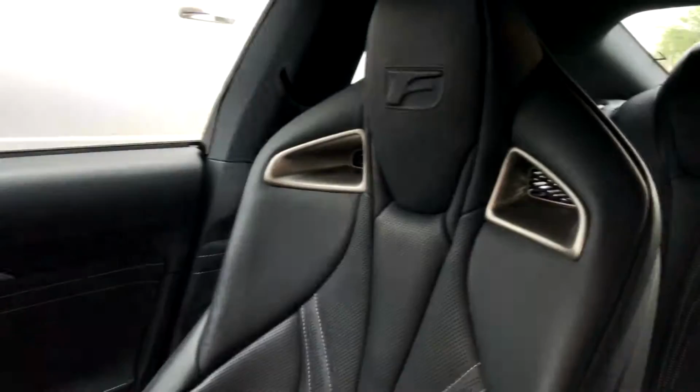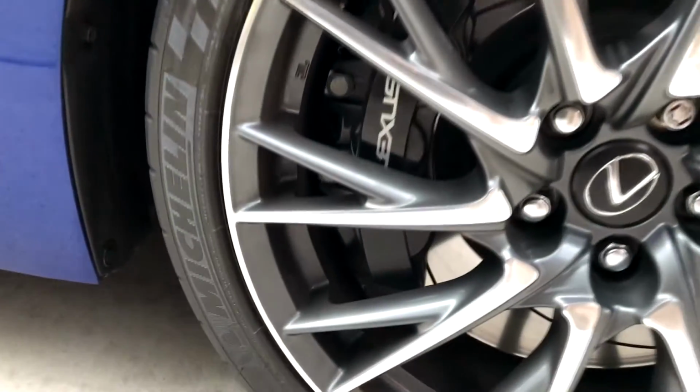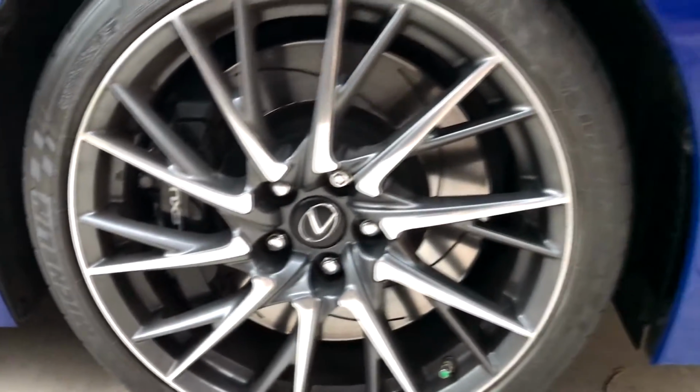It's pretty quick. The seats are very heavily bolstered, so it takes a while to get used to them, but they definitely hold you in place pretty well. Let's give it a little pull here. And the brakes, well, I'm barely touching the brakes and they just have so much stopping power. These are Brembo brakes, rebadged by Lexus, so the brakes are incredible.